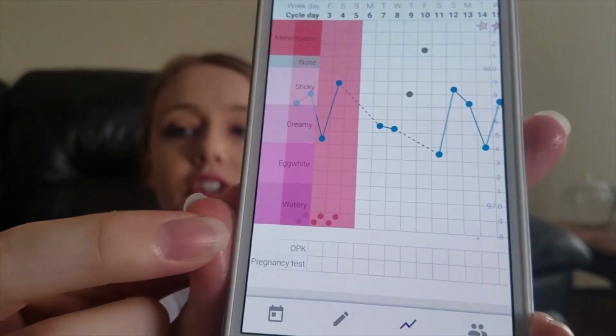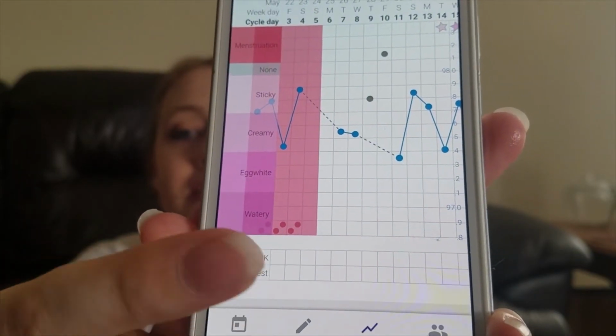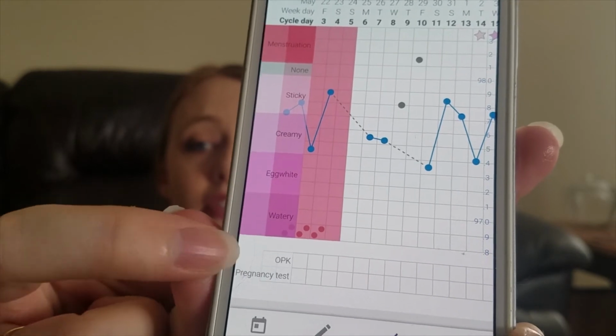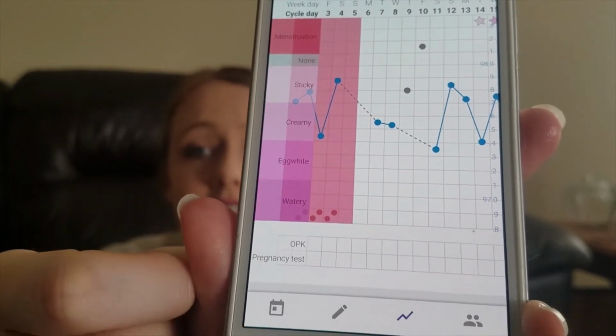For the ovulation and pregnancy, like I was saying, it just does a little dot and that's it. For the ovulation, it doesn't take a picture of the ovulation. It does either a plus or a minus and that's it. So it's not really any new information. I mean, you might play with it and be like, oh no, you can do this and this, and let me know in the comments if you find anything.